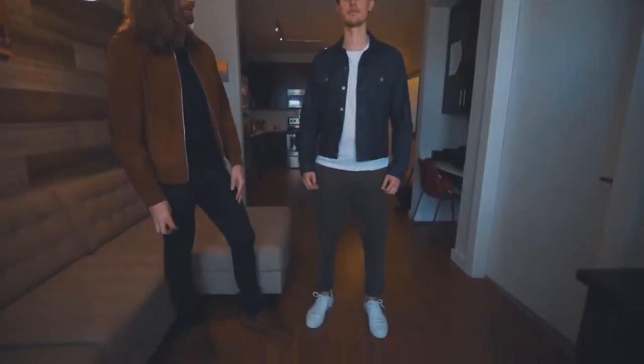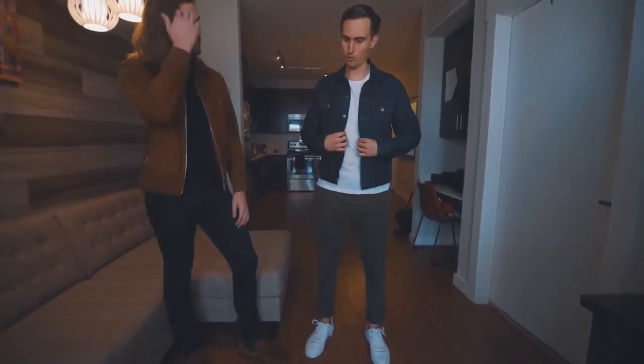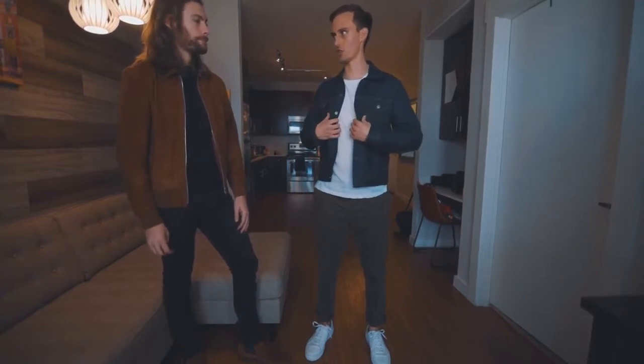What do you think about this fit? How do you like it? I like it. And you know what? At first I thought that in fact this was small, but what I realized is it actually fits perfectly. What do you look for in a jean jacket for size?